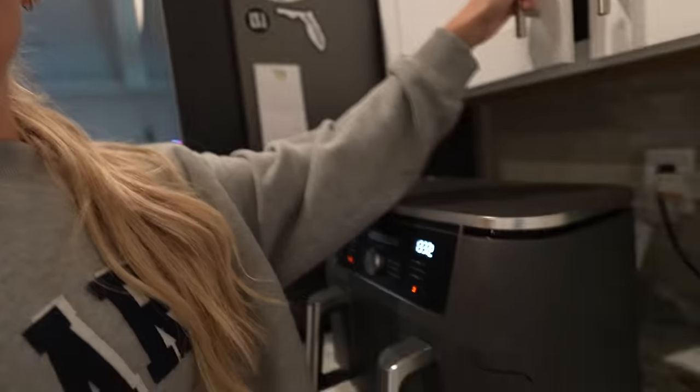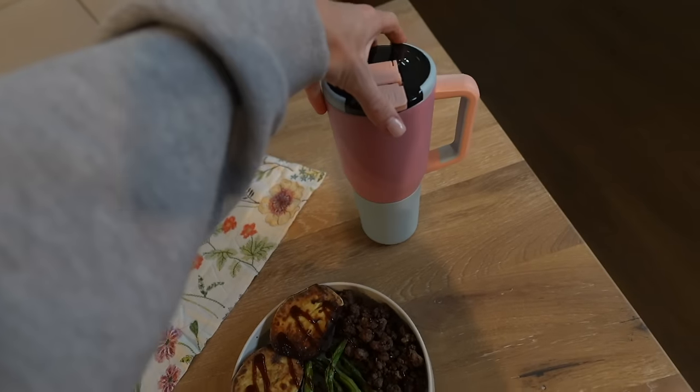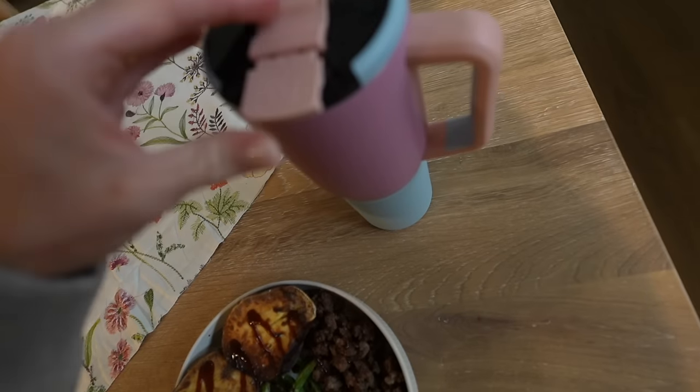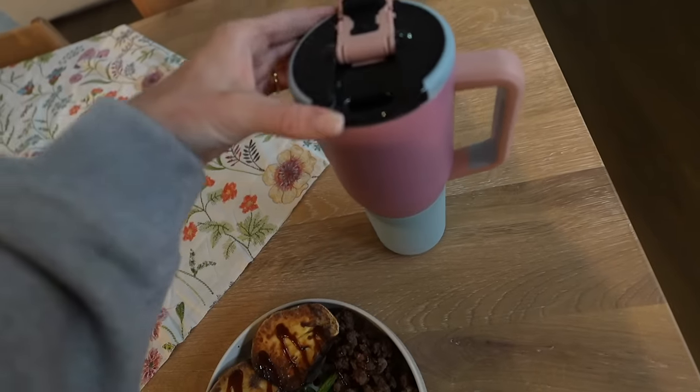Makes me feel like I've got my life together so much more, and then I only have to prep my veggies. So in the air fryer, we got green beans on one side and then sweet potatoes on the other. Dinner is served. Also, this Brewmate cup, the cup of the day. It has this little lock on the top, and you can slide it back and forth to lock it or to unlock it. Unlock, and then you pull up on it like that, like so.